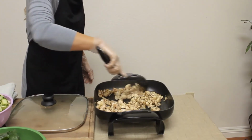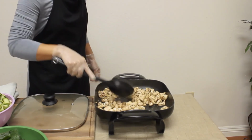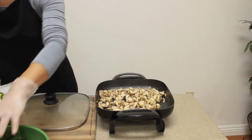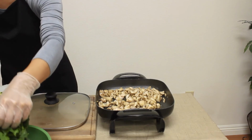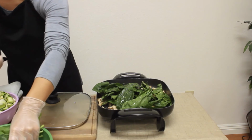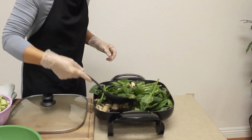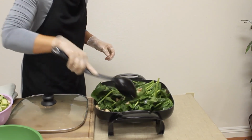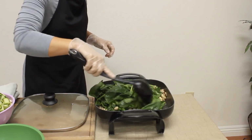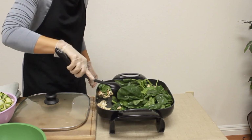Okay, so now that they released a little bit of their liquid, I am going to add the spinach. And the spinach, it's pretty much going to start wilting right away. And as soon as that starts to happen, then I can go ahead and add the zucchini noodles.